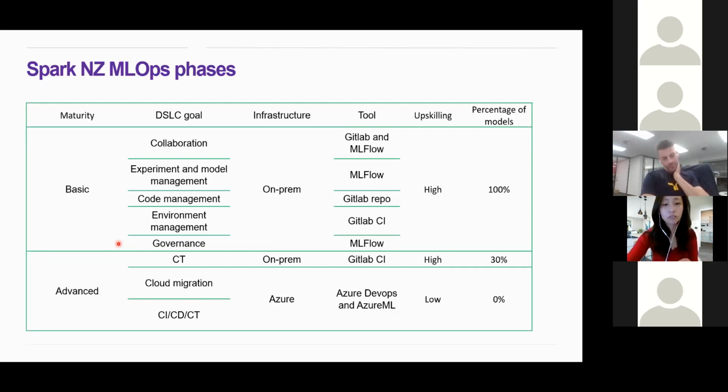And in that way, we went into this data science lifecycle maturity setup where we first of all stayed in the basic phase. And the basic phase was where we tried to bring in these different components. We wanted to bring in collaboration, where multiple personnel, they can be data engineers, data scientists, business analysts, stakeholders, can come together and collaborate in some way or form in terms of solving the problem. We wanted to bring in experiment and model management as part of it. We wanted to bring in code management, environment management, and governance. Our infrastructure was mostly on-premise.